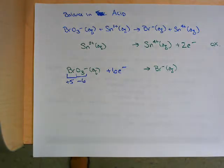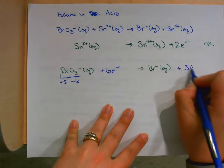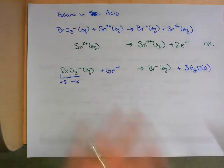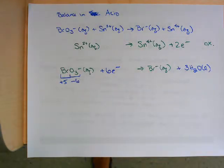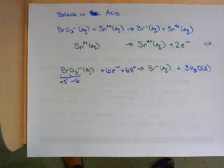Alright. What do I need to do about these oxygens? Add some water. How many waters should I add as a product? Are the oxygens balanced now? Yes. So how do I fix these H's? Right? This is why I love balancing in acid. You just add water to take care of the oxygens, then you add protons to get rid of the H's, and you're done. Alright.